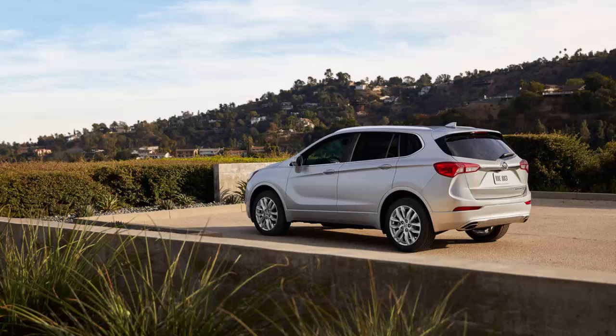Buick has consistently sold more than 200,000 cars and SUVs in the U.S. each year for the past 5 years. That's stronger performance than either of its closest rivals, Acura or Lincoln. However, the company sells more than 1 million Buicks every year in China.